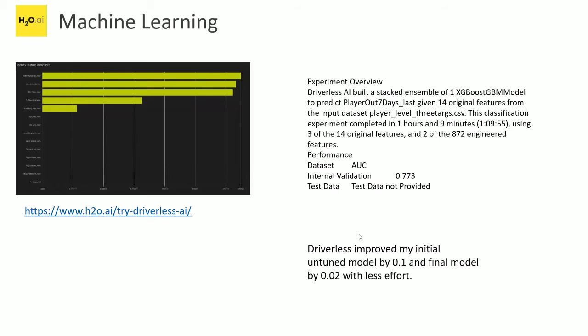And so I put my original features all in and so on. If you look at the description there, it looks like it ran for a little over an hour, and it came out with an AUC of 0.77. Now, what's interesting is that there were a lot of features engineered, and a lot of different things it did. The data was a really small set, especially when you aggregated it to the player level. So there wasn't a lot of extra to extract. But even so, Driverless certainly improved my initial untuned model by 0.1 on the AUC, and was a little bit better than my final model, with an hour of effort versus probably about the day that I spent.